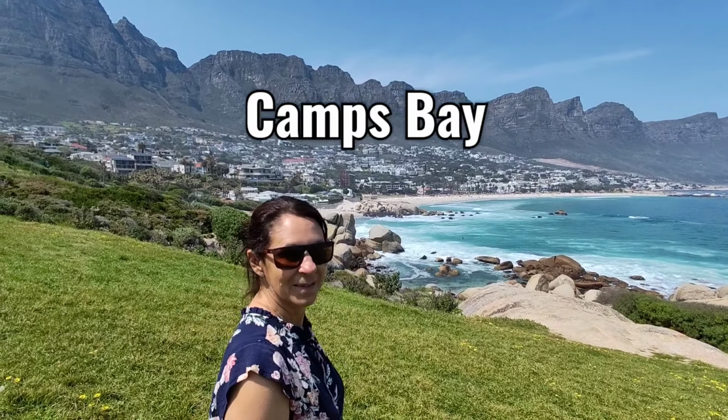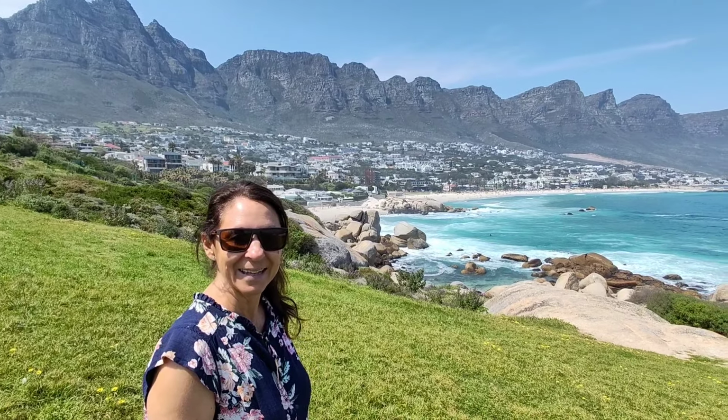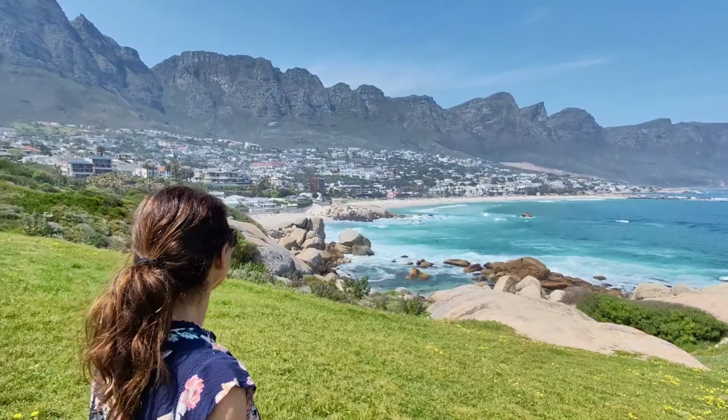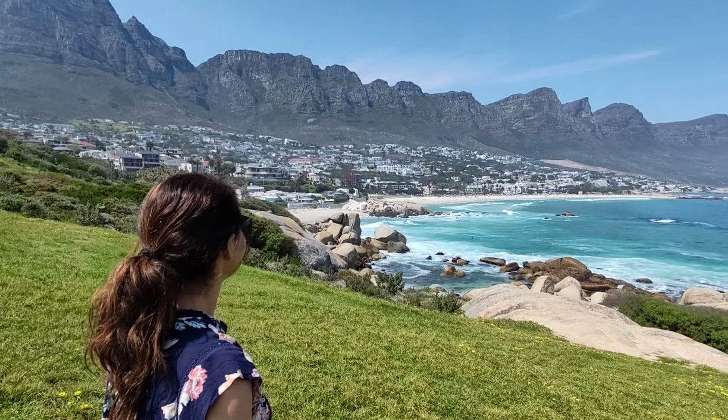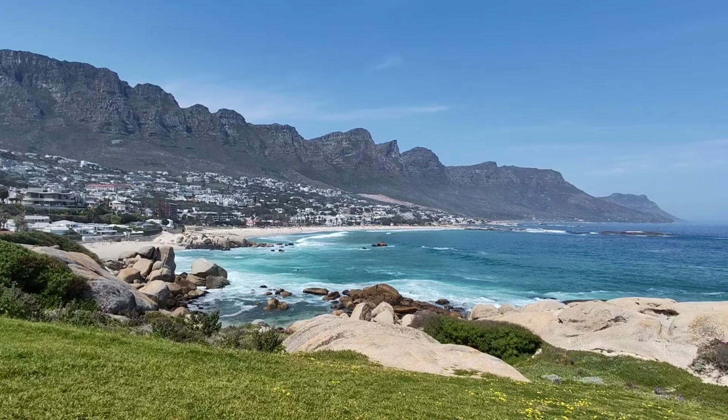We are here at Camps Bay Beach. How beautiful is it? It's a stunning day today. Just a perfect day. We didn't bring our costumes. We're going to go and visit a cousin of Cindy's. But look at this. What a stunning, stunning view.